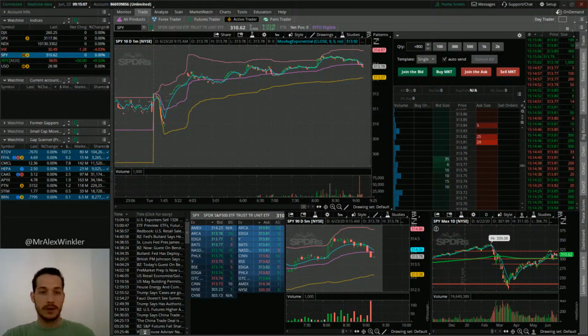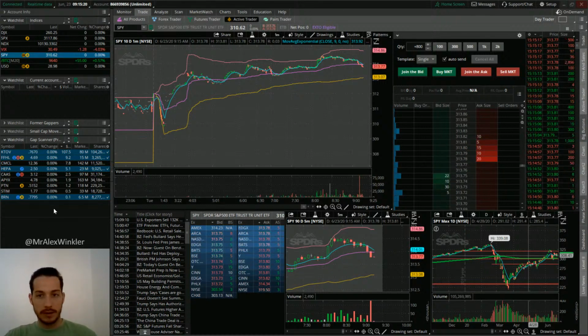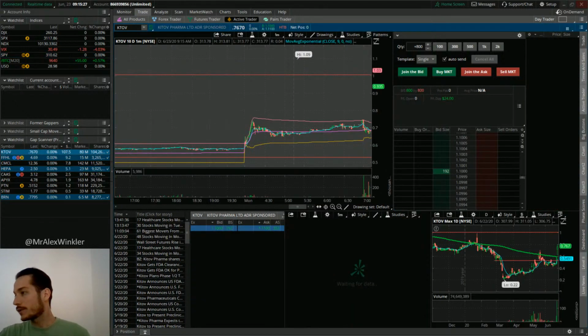So SPY is going to be opening a little bit green here. Looks like we're at 313. We closed yesterday at 310.60, so a bit of a green pop to the upside. You can check the daily chart right here in the bottom right. The market should be opening a little bit more green, just a little bit, nothing too crazy. A lot of stuff going on.